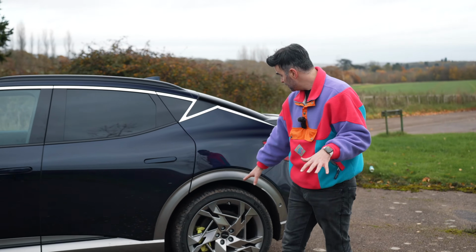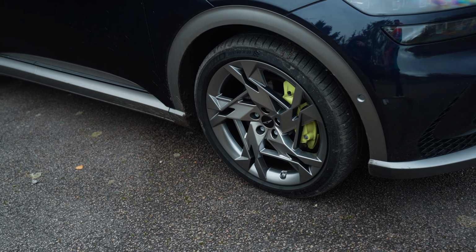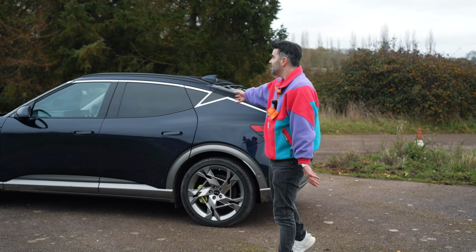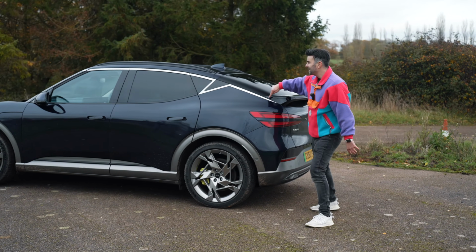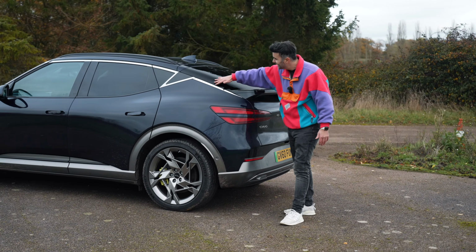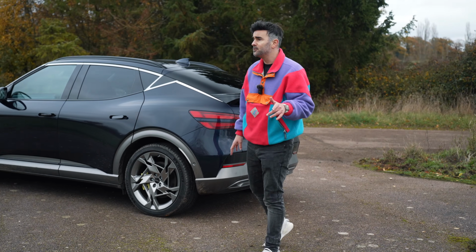We've got 21 inches. This is the Sport Plus. The wheels look cool. The popping lime calipers are wicked as well. It's a £280 option. This car's like 75k with the amount of options it's got on it, and we'll talk about that later. I don't think it needs this chrome. I think a futuristic car like this could do with a chrome delete. The colour is Adriatic Blue, which is a £740 option.